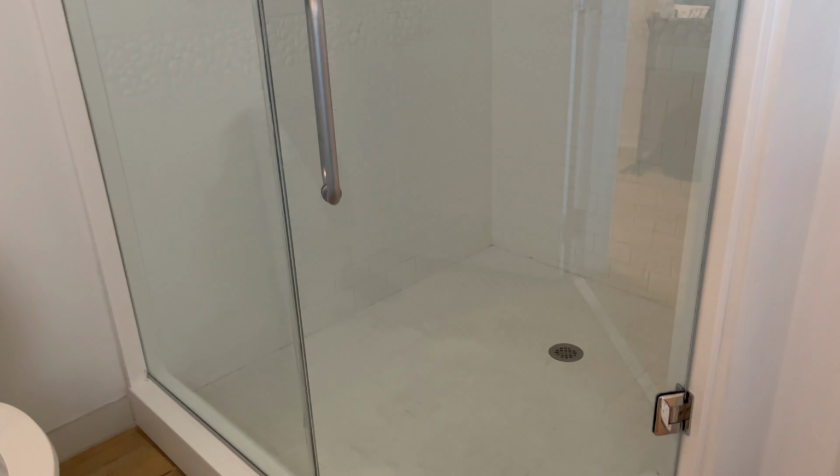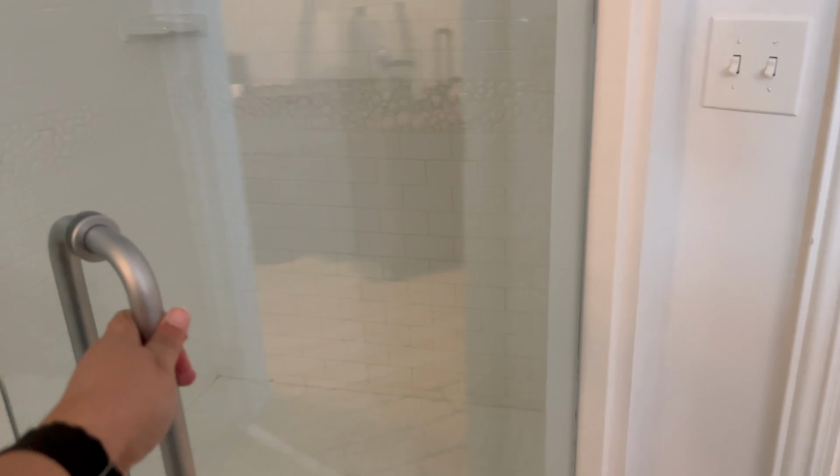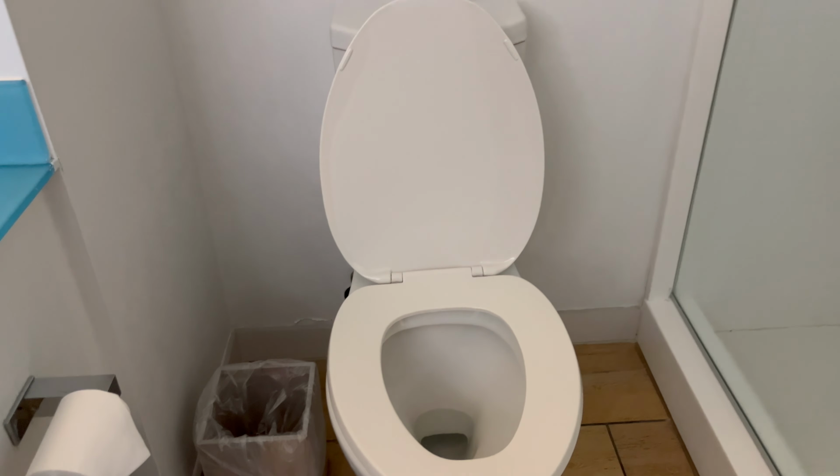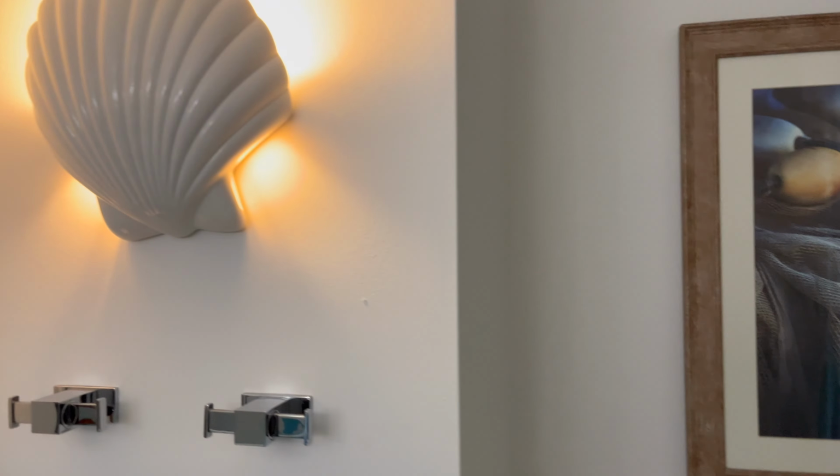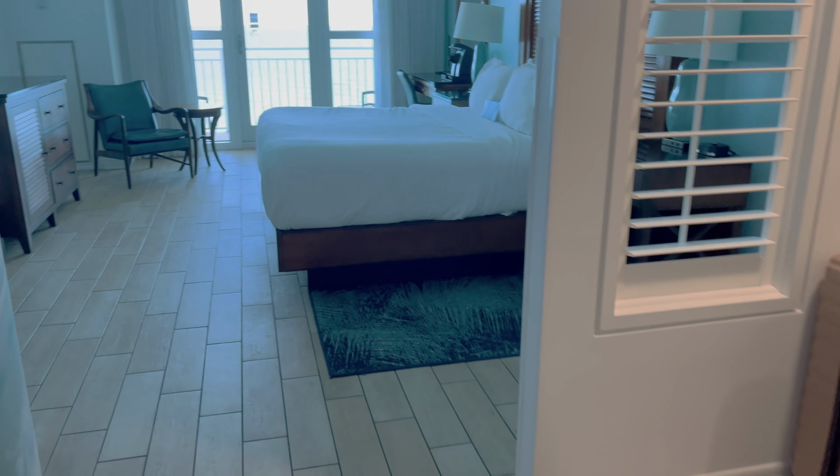This shower may be larger because this used to be Margaritaville when we came back years ago. But this is so nice. Yeah, it could be like 4 people in here. And then the commode here, and then the ocean type artwork, which I love. Then another shell light. All right, and leading here is our bedroom.